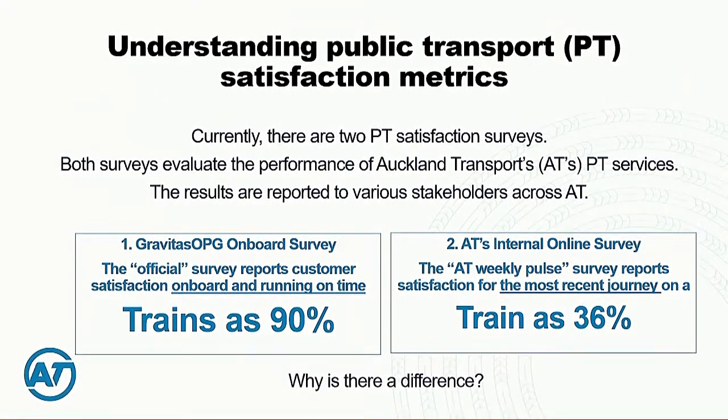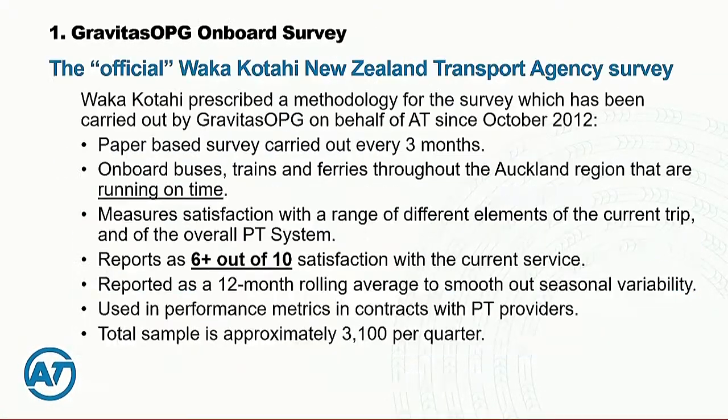Our second one is AT's internal online survey, and we call that the weekly pulse of the network, and satisfaction is for the most recent journey. It is a lag survey and is on an opt-in basis, so it is quite different, and they're also measured differently, so we'll have a wee look at that.